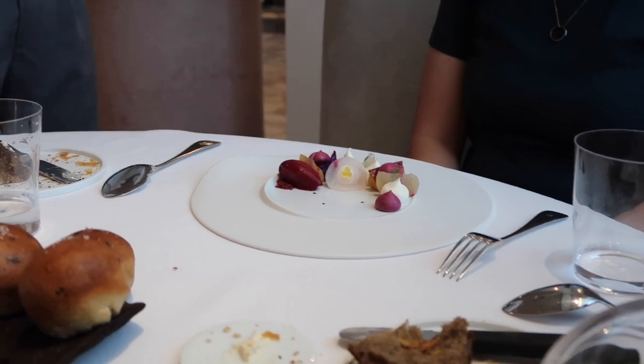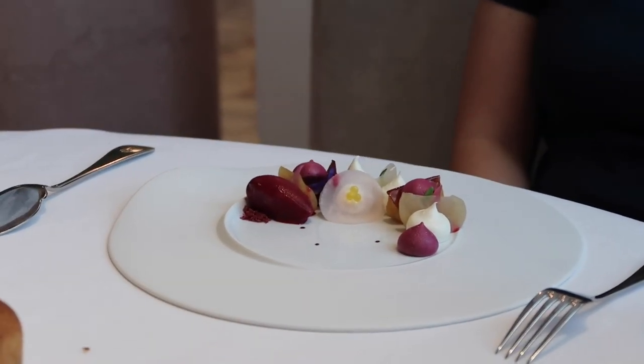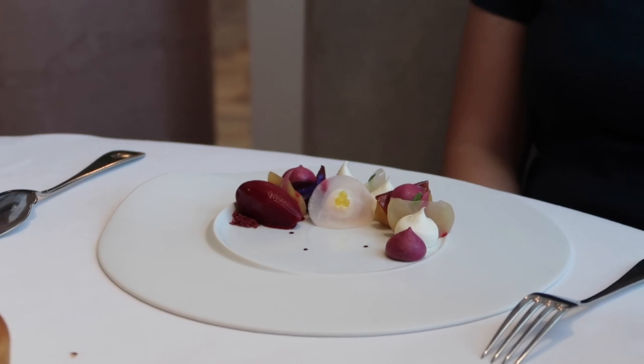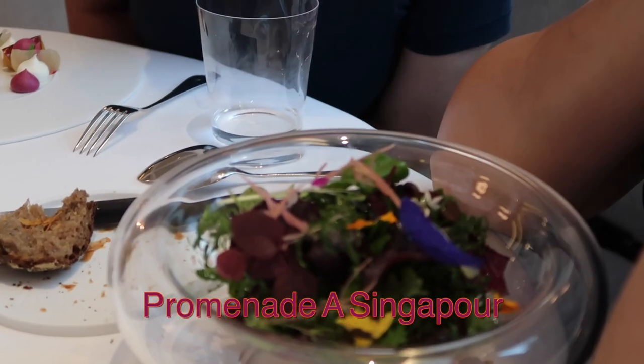Next we have a stracciatella, buffalo milk cheese. Recommended, pick different things together, so every bite is actually a different flavor. Yours will be having a garden. So it's actually one of our new programs for this year.